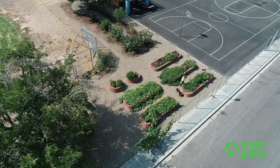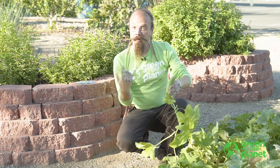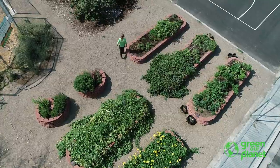And here we have our vegetable beds. As you can see, they're doing great. We have our melons and cucumbers.